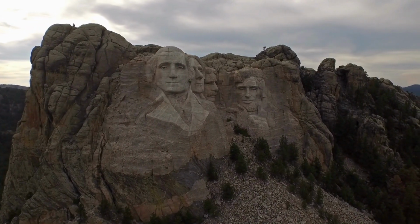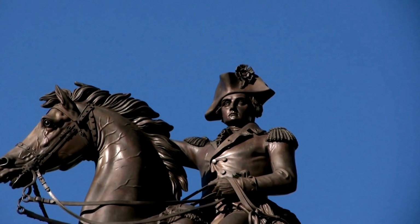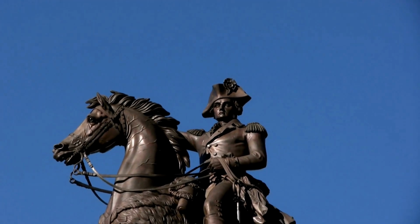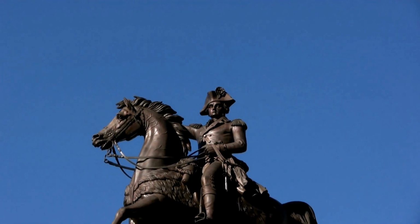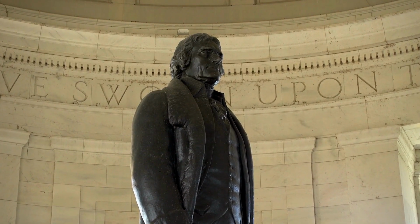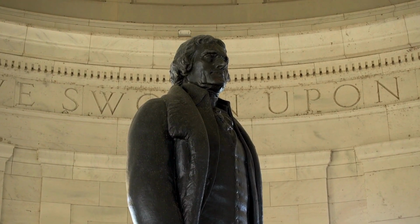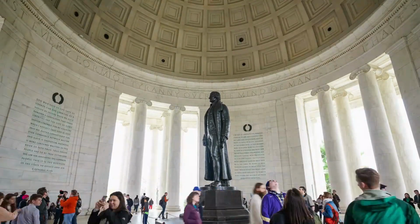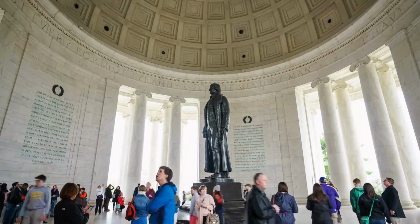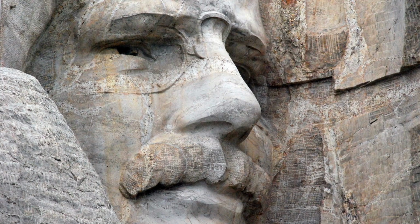First up, we have George Washington, the very first president of the United States. His face is carved first on the left because he was the one who set the foundation for a strong central government. Next to him is Thomas Jefferson, the third president and the main author of the Declaration of Independence. His face was etched second from the left to honor his role in expanding the country's borders through the Louisiana Purchase.